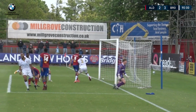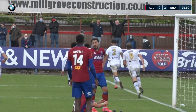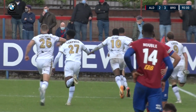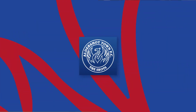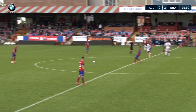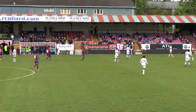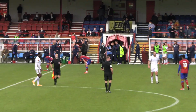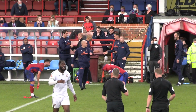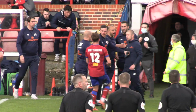Heartbreak for the Shots, just an inadvertent defensive flick on an excellent ball in, clipped in from Forster, I think, from this left hand side. Inadvertent defensive flick on, and there was Kizzy coming in. The goal came in added time, at the end of added time, and there is the final whistle. It was the final kick of the game. An Aldershot season ends in a style which has happened too much this season. Heartache for them, but their players gave everything.